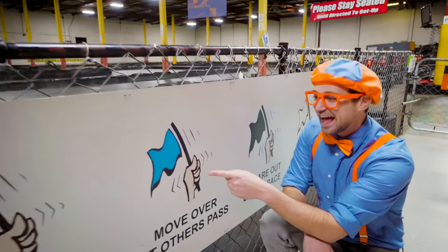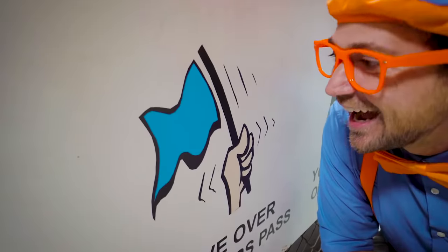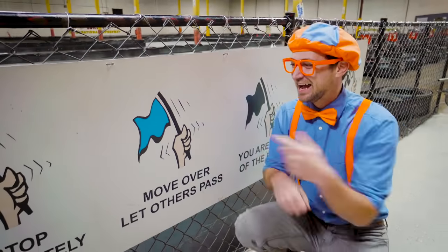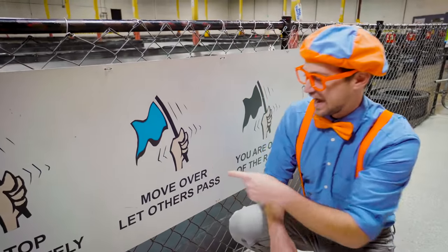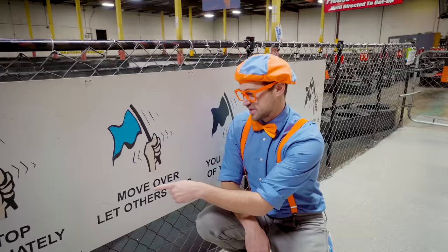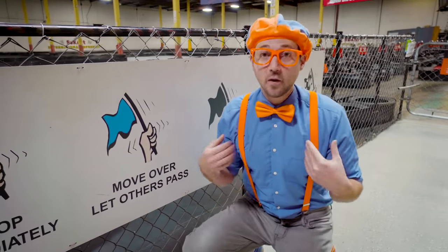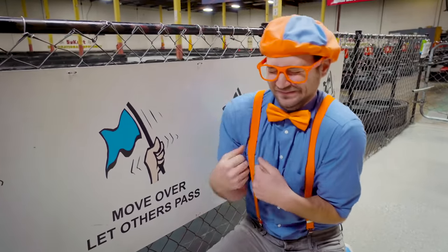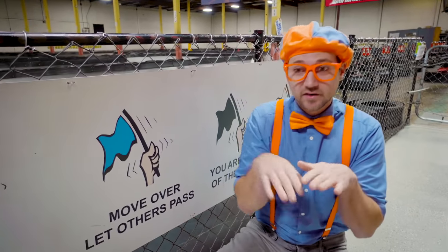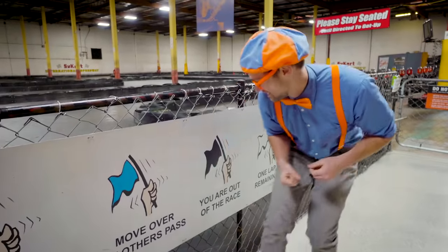Oh, another flag. What color flag is this? One of my two favorite colors. This is the blue flag. And when you see the flagger moving it up, that means move over, let others pass. Maybe I'll be going really slow. And that means if I see the blue one, I'm gonna move over to let others pass. It's really important to be safe on the track.